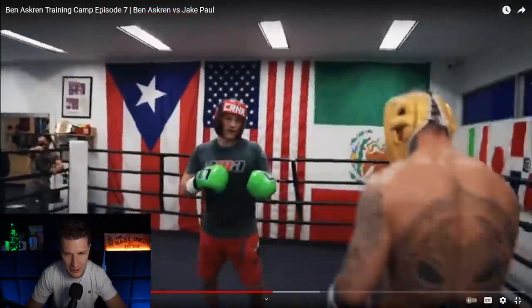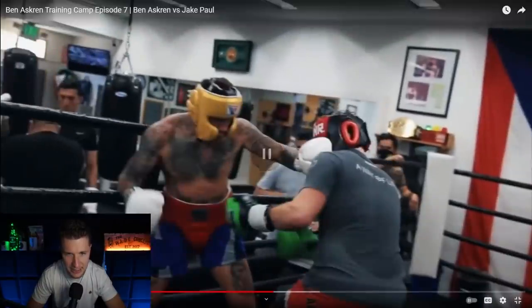What concerns me once again is Ben looks like he's being left behind a little bit here, right? You got the double underhooks. Ben trying to come in for this clinch. Great frame from Gabe Rosado. This right hand replaces that lead hand. Boom, over the top. Ben has nothing for him.